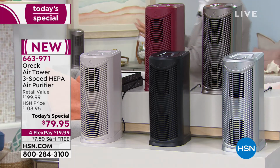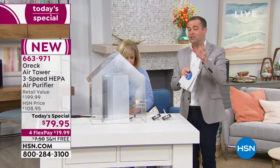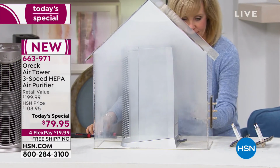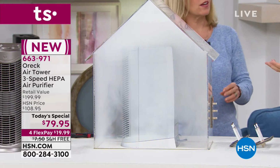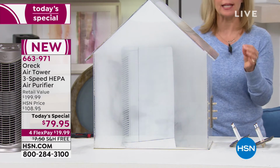Any room in the house, a true HEPA purifier, a price like we've never seen in our history at HSN, with the power to perform on odors and smells, if you have pets, if you love to cook. No more buying air fresheners, candles, plug-ins. That's a good point. Well, it saves you a fortune. They say those things aren't good anyway. Well, because it's masking stuff. And they have chemicals, exactly. Those aren't eliminating the problem.